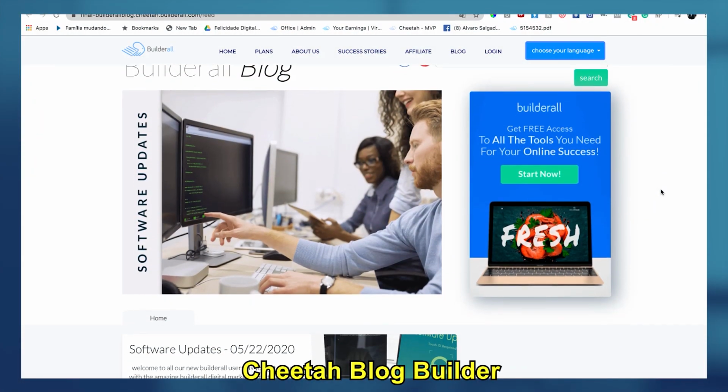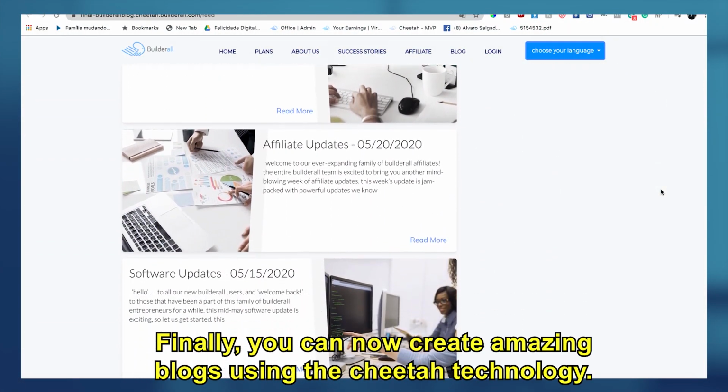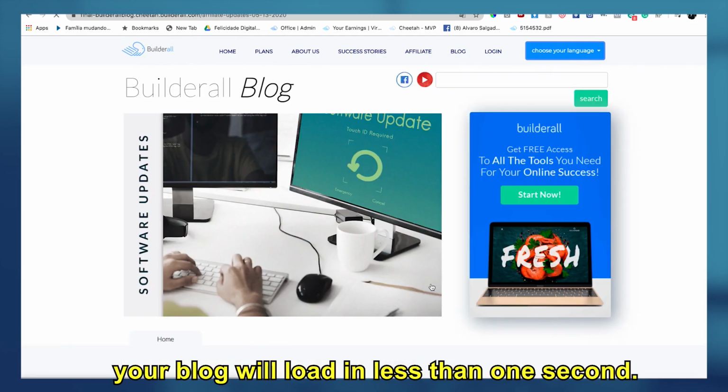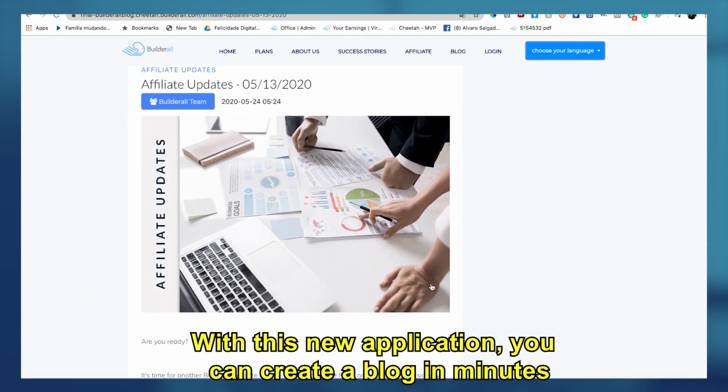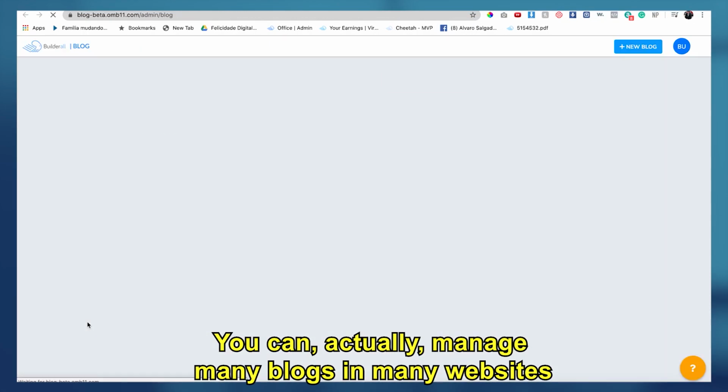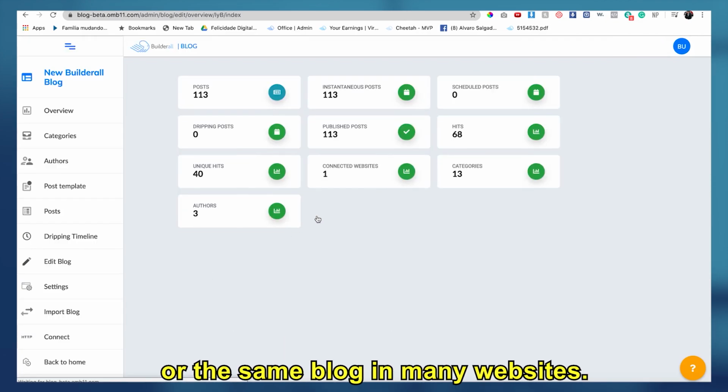Cheetah Blog Builder. Finally, you can now create amazing blogs using the Cheetah technology. And like all Cheetah websites, your blog will load in less than 1 second. With this new application, you can create a blog in minutes. You can actually manage many blogs in many websites or the same blog in many websites.